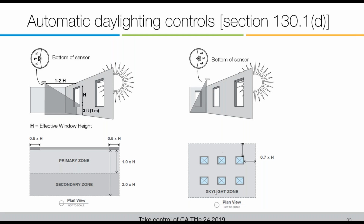For skylights, this is where I was mentioning they've clarified the language in the code a little bit, but it is going to be 0.7 times the effective height of the window. So the height of the window there around the skylight is your primary daylighting zone.